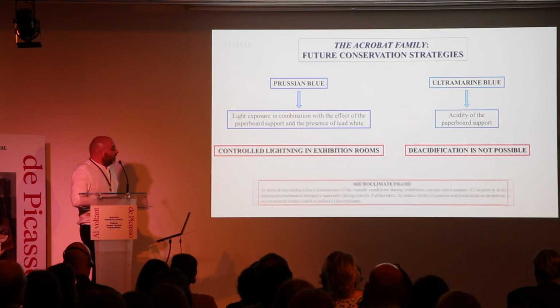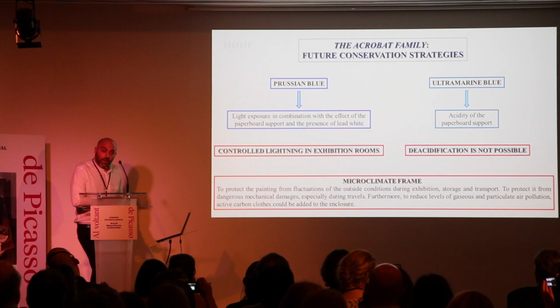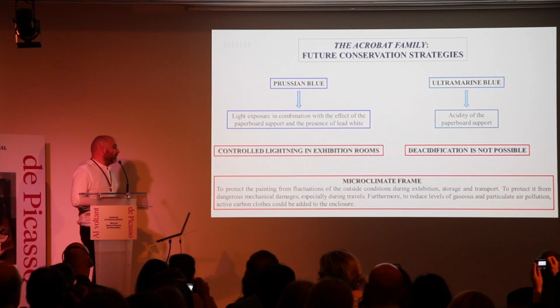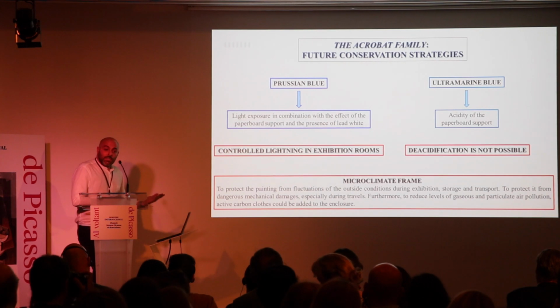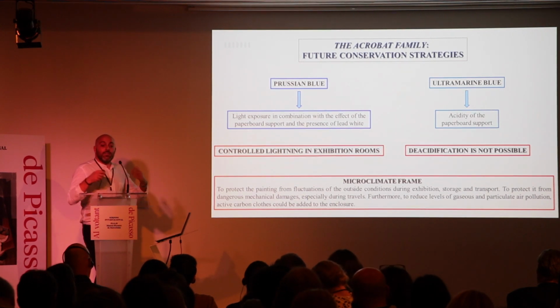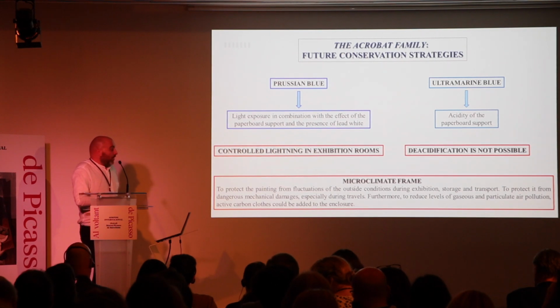And another measure to control the external factors is the adoption of a microclimate frame to protect from the fluctuation of the outside conditions and also from pollutants and so on. Obviously, it's not completely sealed because, since we know that the support is slightly acidic, it's better not to completely seal the microclimate frame, to have a sort of exchange with the external environment.